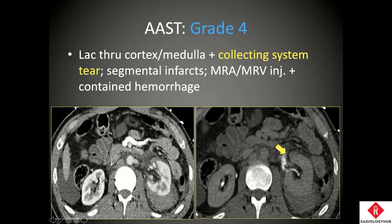You can see that there is a large perirenal hematoma with multiple areas of cortical defect here in the anterior aspect of the left kidney. And on excretory or delayed phase imaging, you can see there is contrast extravasation. So we have a laceration through the renal parenchyma with injury to the underlying collecting system consistent with a grade 4 renal trauma.